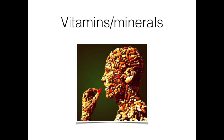The body cannot make vitamins, so they must be taken in. They are organic compounds that are required in small quantities for normal growth and development and metabolism. They act as coenzymes to assist enzymes that catalyze the breakdown of carbohydrates, fats, proteins, and minerals. Vitamins are either fat-soluble, that is vitamins A, D, E, and K, or water-soluble. These vitamins include the B group vitamins and vitamin C.